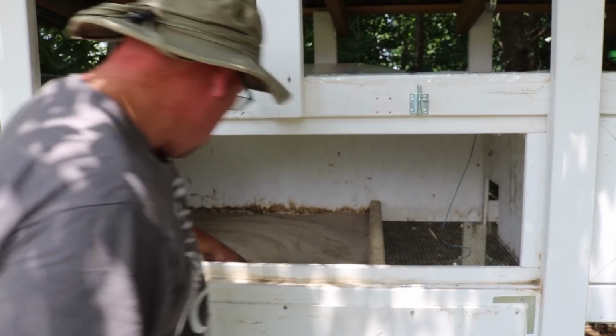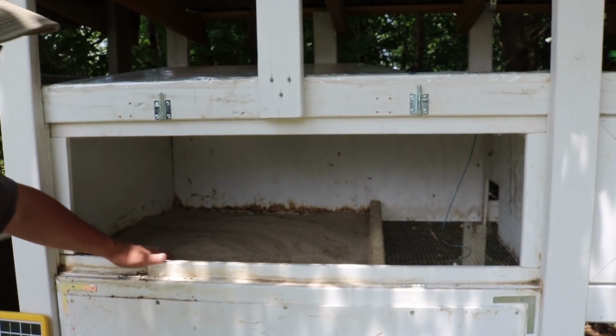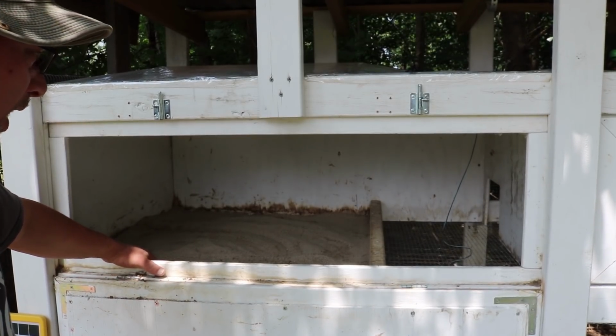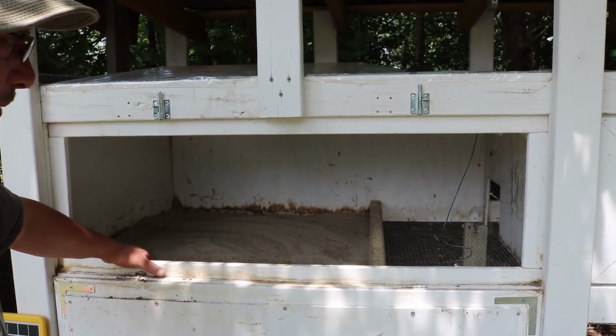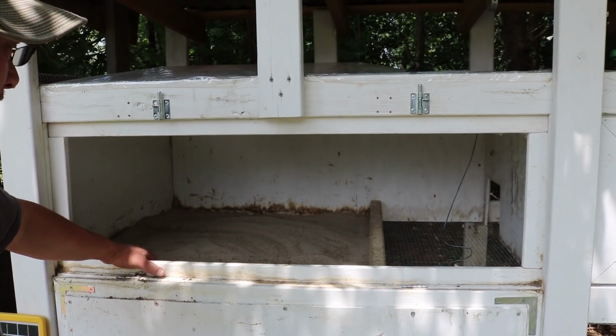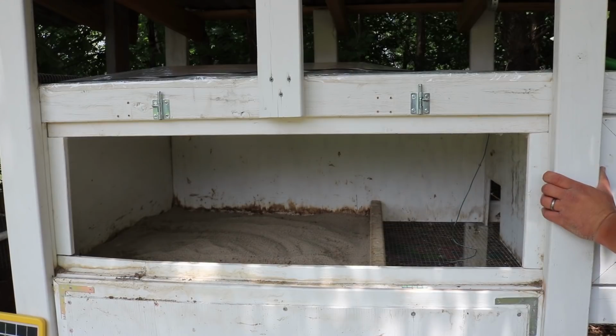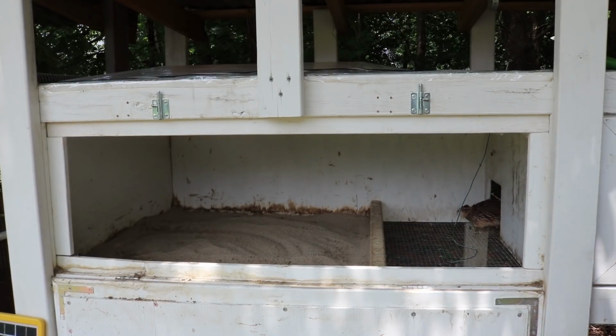I've got another one. I'll come back and I may put another one in there if they start digging down into the bottom of this one or something like that. So we'll give them a minute here. They'll figure it out and they'll come in and they'll have a ball in the new sand. All right, guys, go on. You're gonna love it. Go check out your new sand bath.